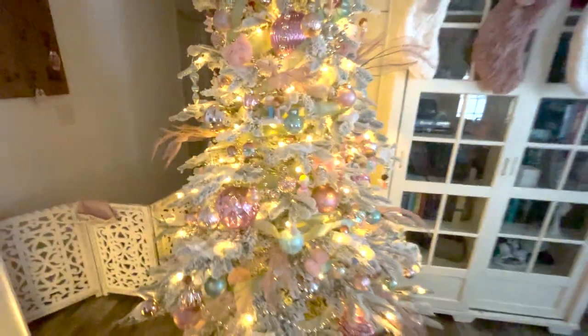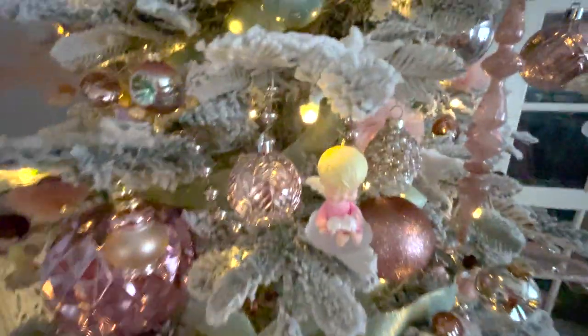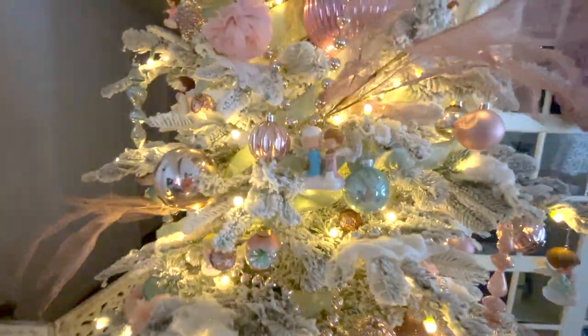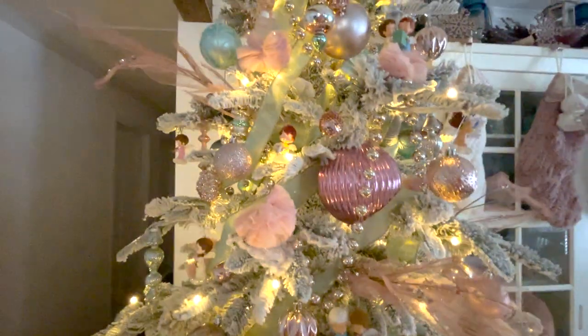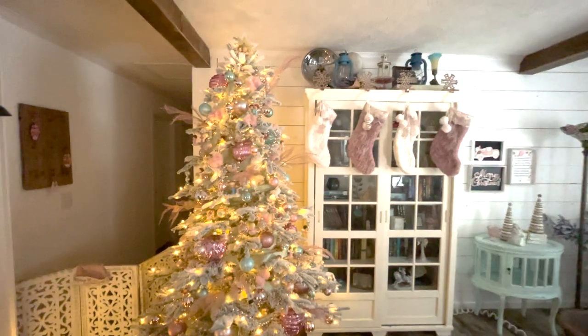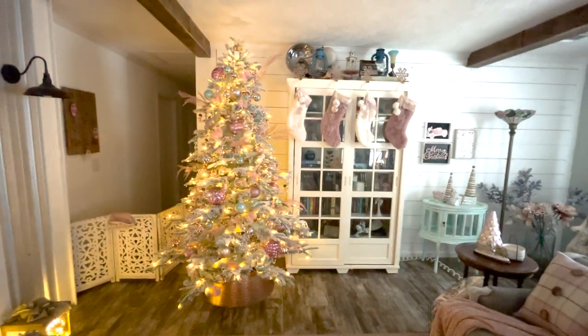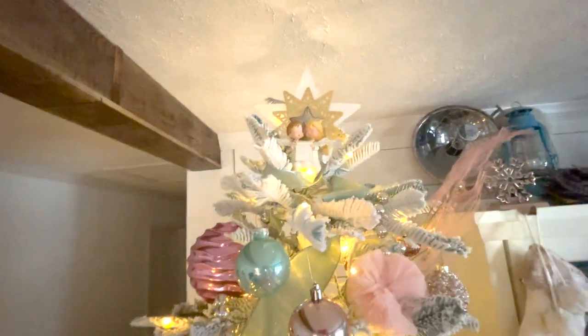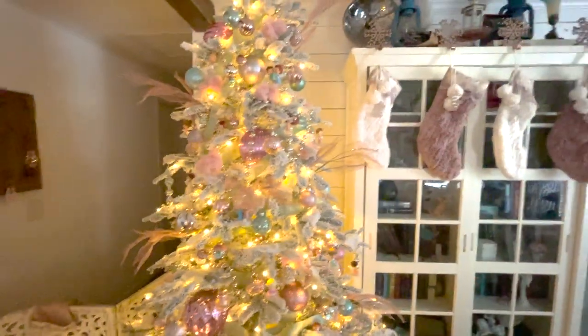It has all my pretty Mary's Angels, which if you don't know, are a Hallmark collection. They came out in 88. So they are literally a year older than I am. My mom's been collecting them for me since I was a little girl. I have all of them and I just love them. And I love that she got them for me. So I even have the tree topper. I think I was like 17 when that came out. So this is definitely just a whole tree of memories.